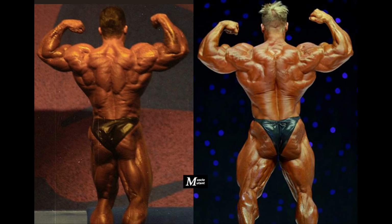The back double biceps shows Dorian's superior back with his incredibly massive and ripped traps which perfectly connect with his massive shoulders and lats. Notice the striations he shows in his lower lats and lower back which form a Christmas tree and grant him this granite look he had in his prime.